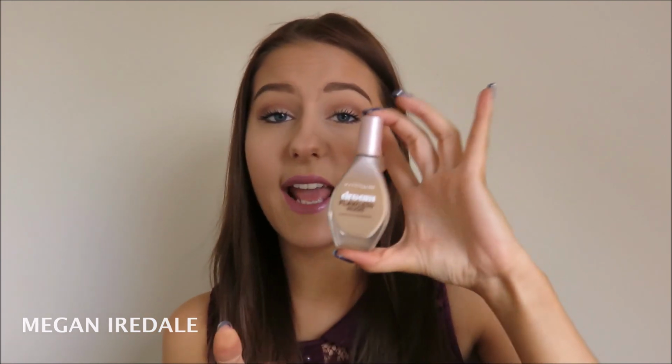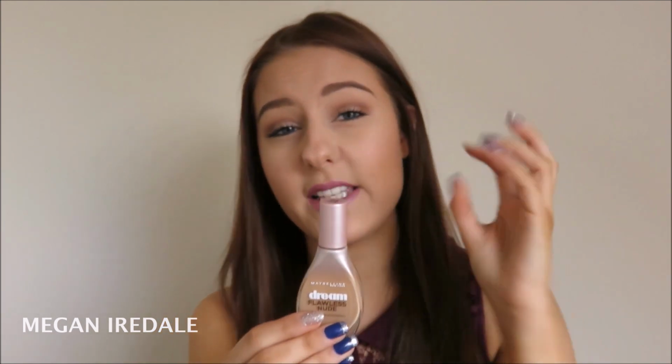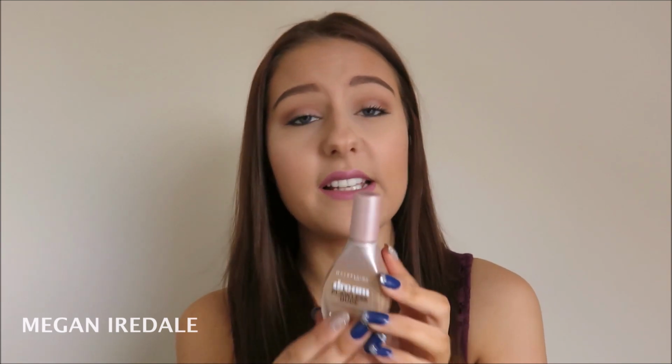So I'll speak about the qualities of this foundation a little bit later on, but first I just wanted to mention the packaging, and I absolutely love the packaging of this product. It is quite a small bottle compared with other foundations, it is 20 millilitres, but because it is such a liquidy foundation, you don't need a lot of it, which is why it's smaller. It's perfect for travel size. Like I say, it's small, you can fit it in your bag, it's really easy to carry around. I really like the shape of the bottle, kind of like a teardrop shape, just like the applicator.